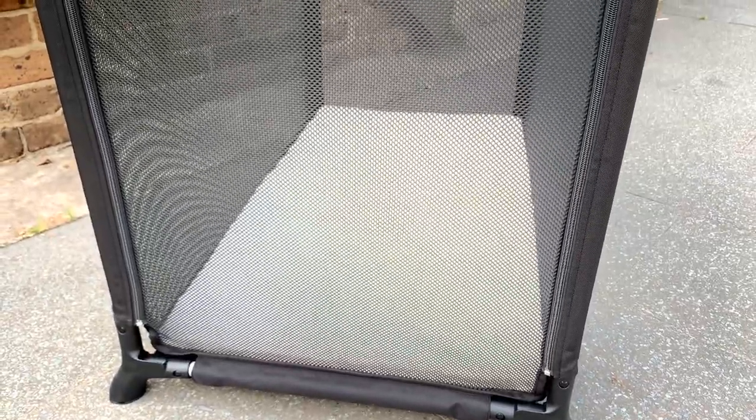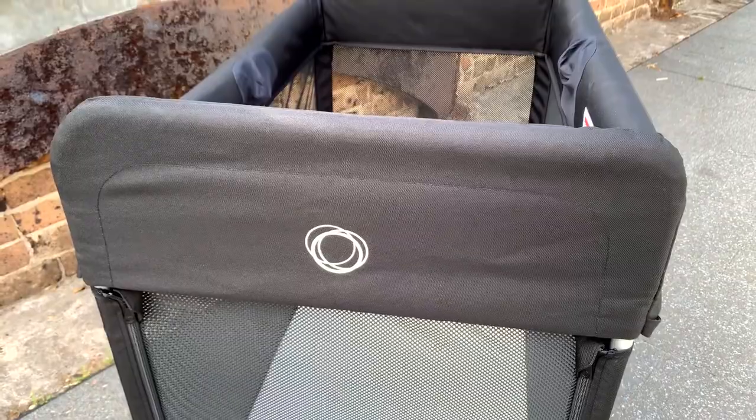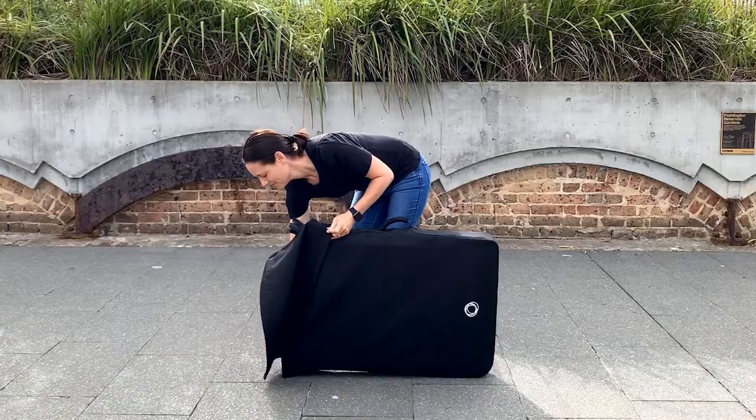Similarly, if your baby's bedroom is upstairs and you want them to take naps downstairs in the lounge room with you, or if you're heading away for the weekend or to grandparents' or friends' places, the Bugaboo Stardust travel cot is so easy to transport. It folds up into a Velcro carry bag and you can just slot it into the car boot whenever you're ready to go.